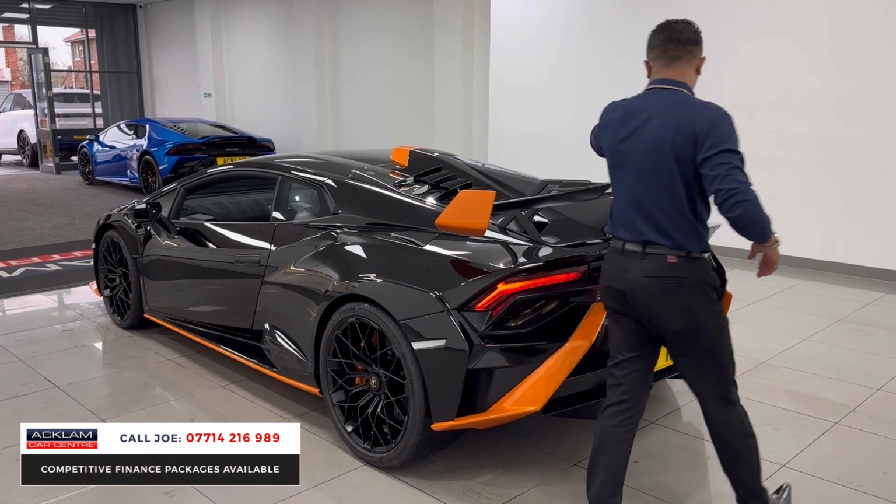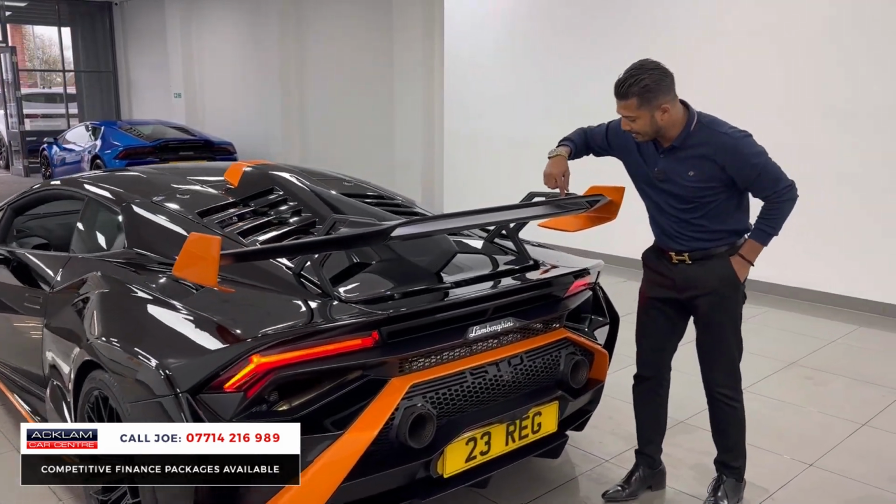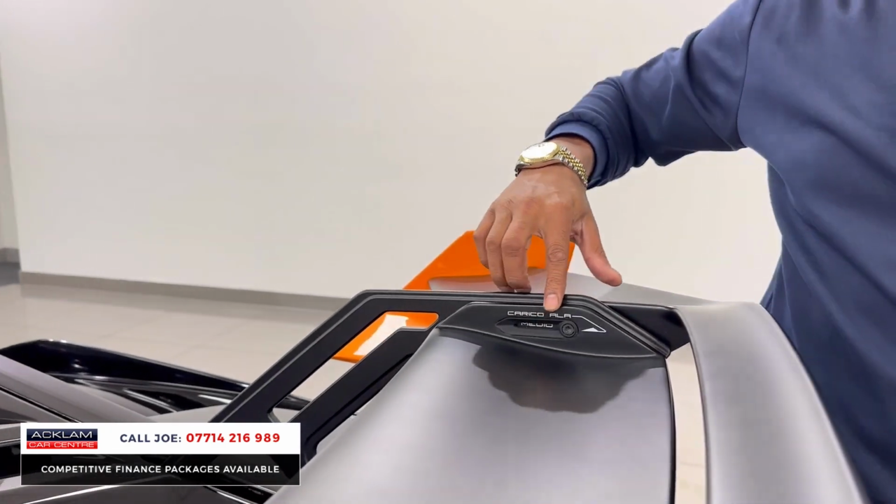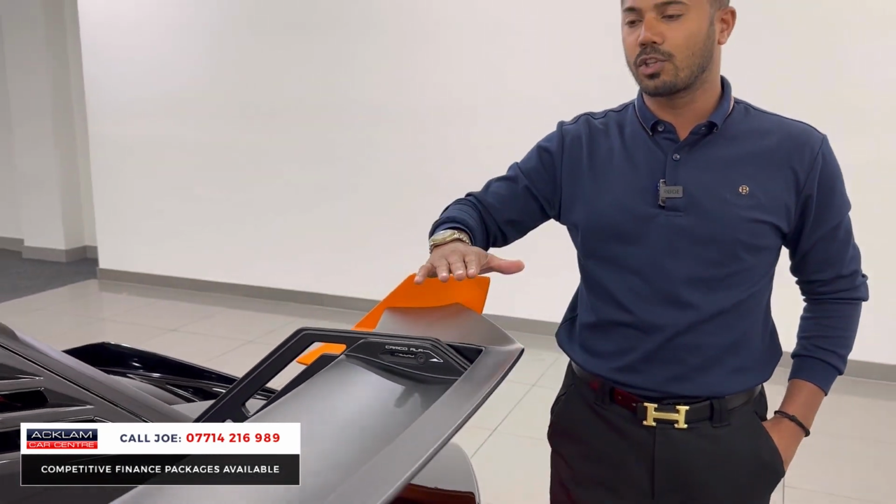But if you look over here very quickly, so factory setting, you can just about see it in here. It says medio, and that means it's at medium height. And that's sort of factory setting.